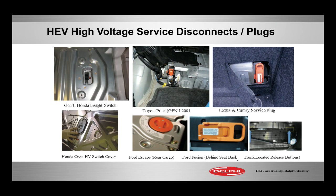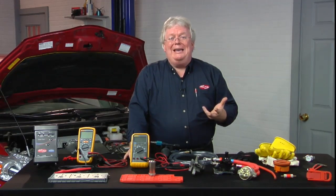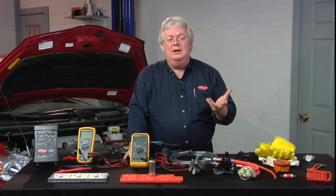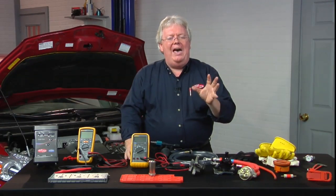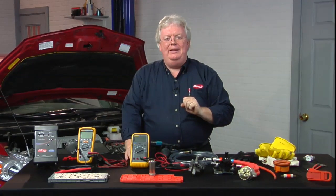And then Generation 2 and 3 Priuses, Lexus, and Camry had them in various locations. When you raise the hatch or the trunk, usually there's an access panel you can get to and pull that plug out. A very similar plug is used by some GM, like the GM2 modes, and the Ford Fusion circled right here. That Ford Fusion, in the first several years, had a Delphi high voltage battery pack and power electronics, inverter, converter. We were involved in that work with that vehicle to get that back seat down to access this plug that we're looking at right here in the picture.